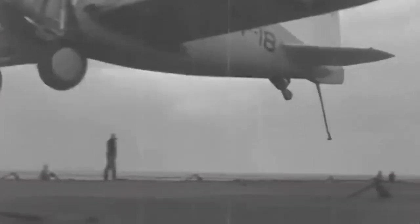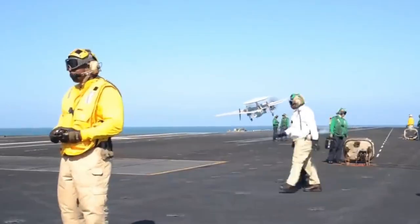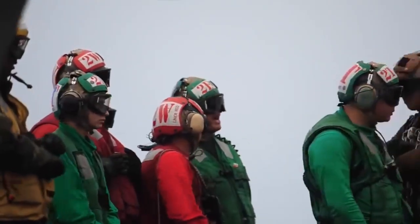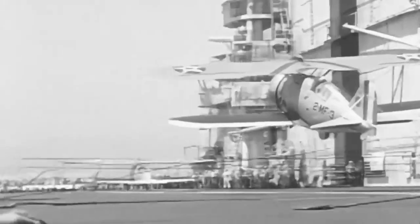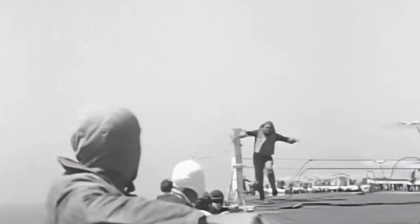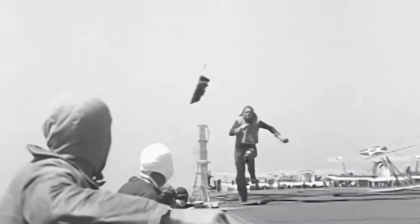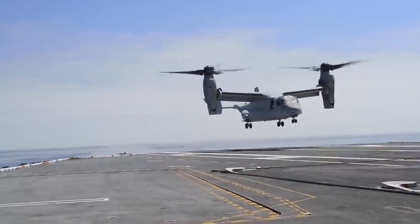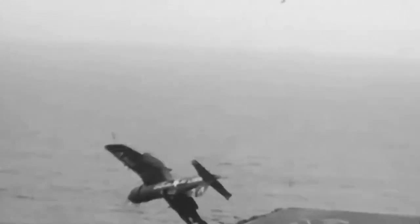emergency flight deck barriers were installed at the end of the landing area. These barriers, about could be moved to the parking area. If something went wrong, such as a broken tailhook, the barriers were crucial in preventing crashes into the crew or parked planes. While they help reduce accidents, they often resulted in significant damage to aircraft.